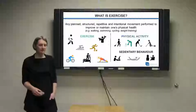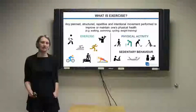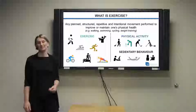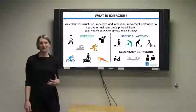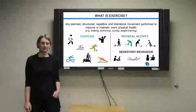And the other activity that I want to define is sedentary behavior. So possibly that's what you're doing right now. Sedentary behavior is something where you're seated or reclined or lying down. So it might be sitting at a computer or watching television. And it's really when our metabolic rate or our energy levels are very low. So we're not actually burning many calories.